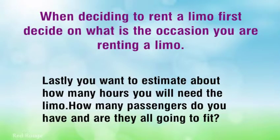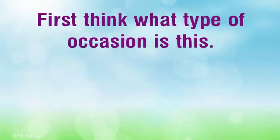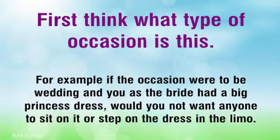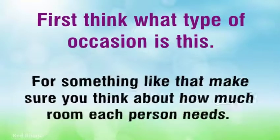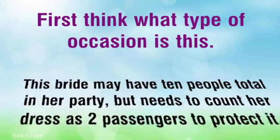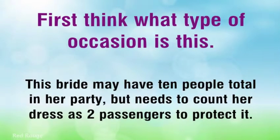How many passengers do you have, and are they all going to fit? First, think what type of occasion this is. For example, if the occasion were a wedding and you as the bride had a big princess dress, you would not want anyone to sit on it or step on the dress in the limo. For something like that, make sure you think about how much room each person needs. This bride may have 10 people total in her party, but needs to count her dress as 2 passengers to protect it.